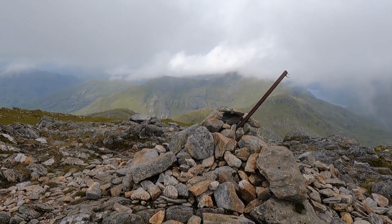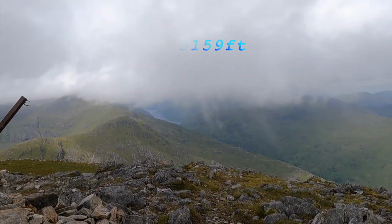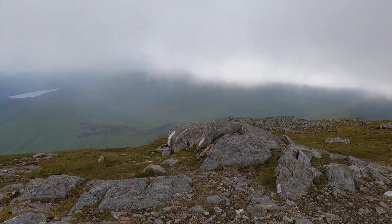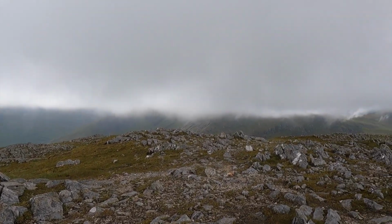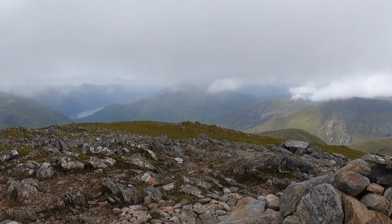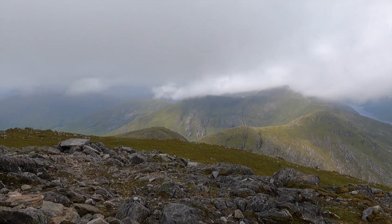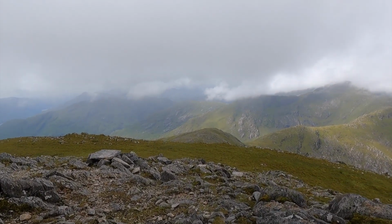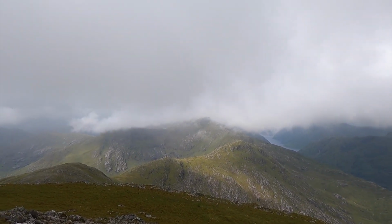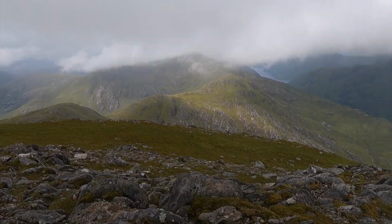Wow, here we are, Sgurr Thuilm, and I get the impression we're about to get engulfed in cloud. So we just got here at the right time. Wow, there's the ridge we've got to cross. So lots of ups and downs, and the next Munro is now in cloud. What do you reckon, Stan?